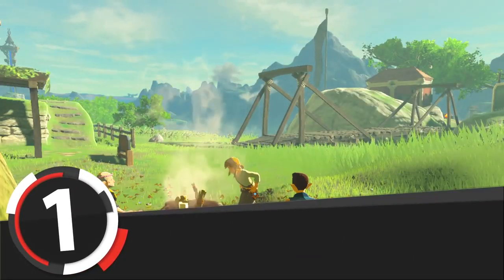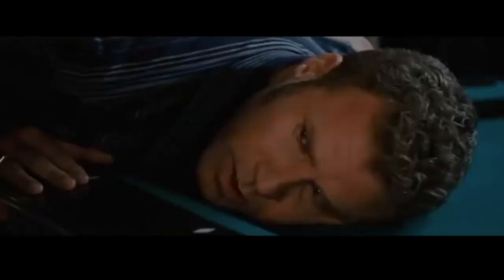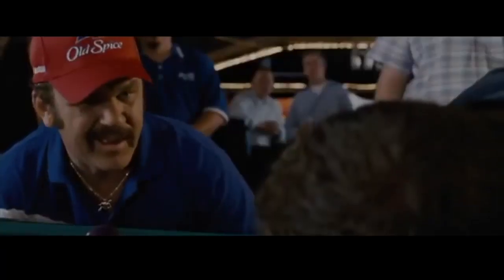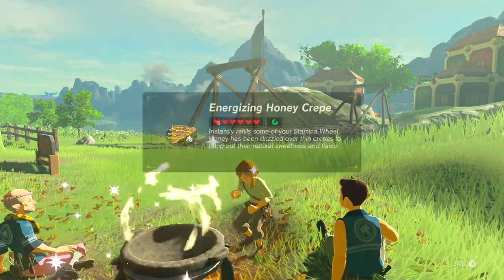Okay, time for number 1, the rarest dish to cook in Breath of the Wild. It's honey crepes. Just say, I love crepes. Wait, are they the really thin pancakes? So what if you just said, I love really thin pancakes? That's right, really, really thin pancakes covered in honey.